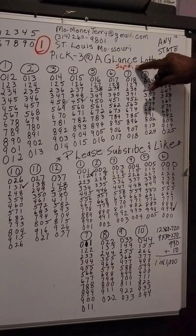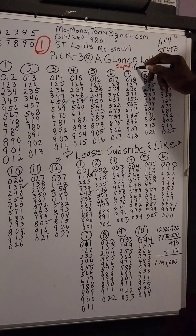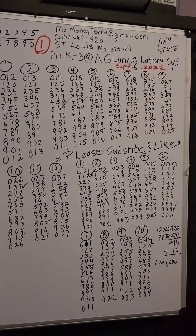Oh, let me change the date here while I'm looking at it. Change it to 6. Don't want to confuse nobody. So, all right, because the day's the 6th.